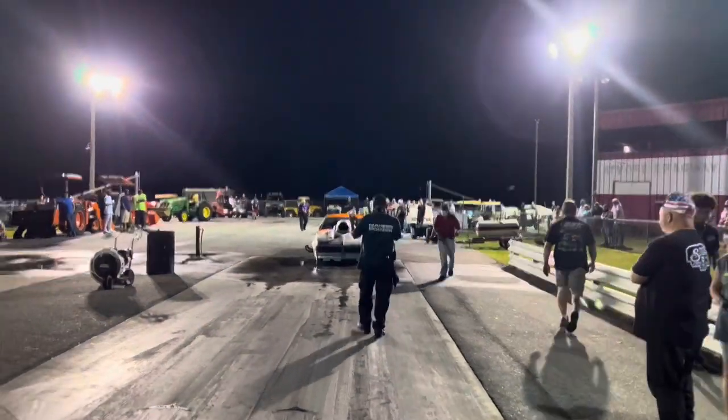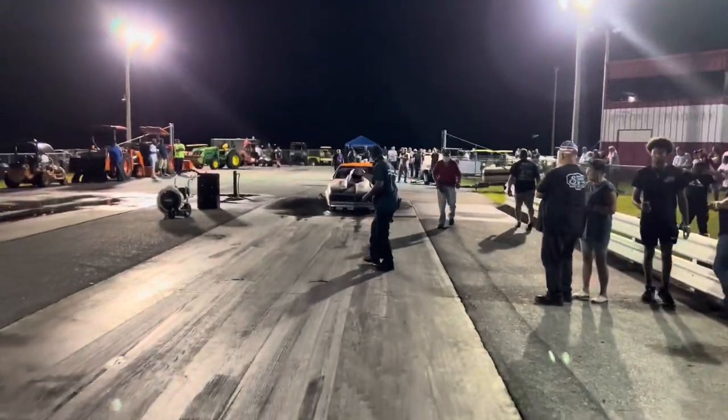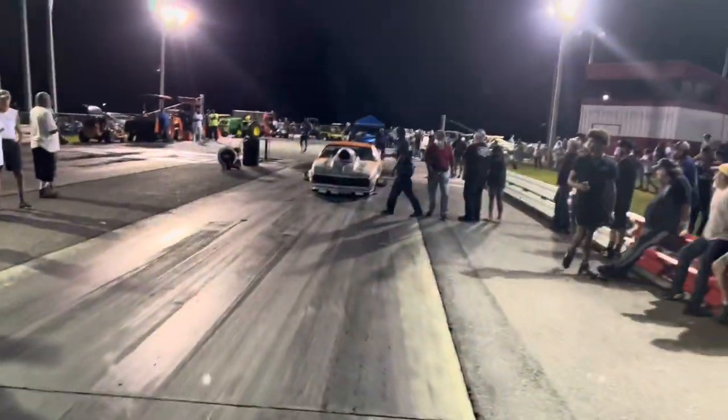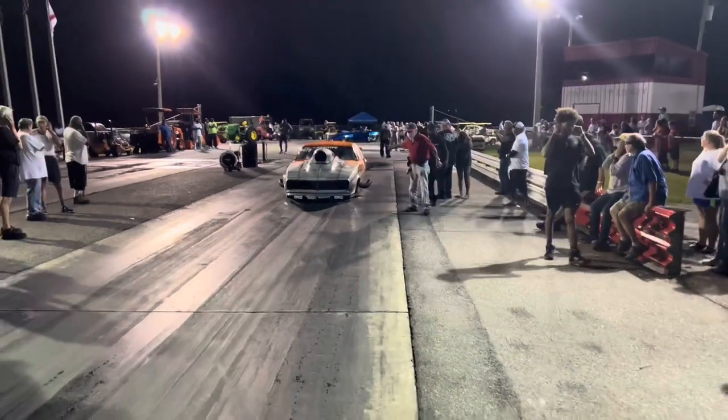All right guys, we've had a whole bunch of trouble going on, but we're finally here for our first shakedown. So we're gonna do it. Left lane, we got a single. We've had some trouble, but we got it together.